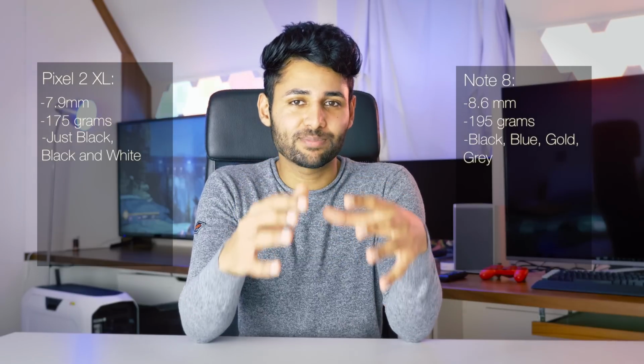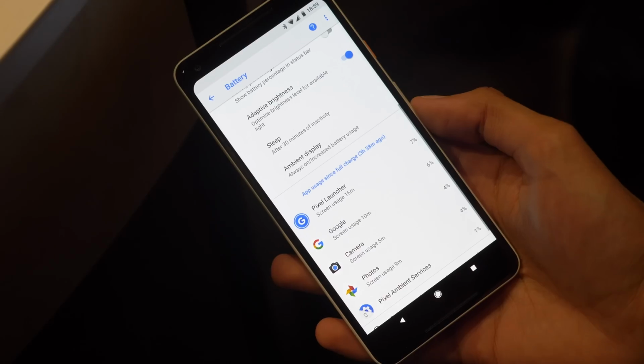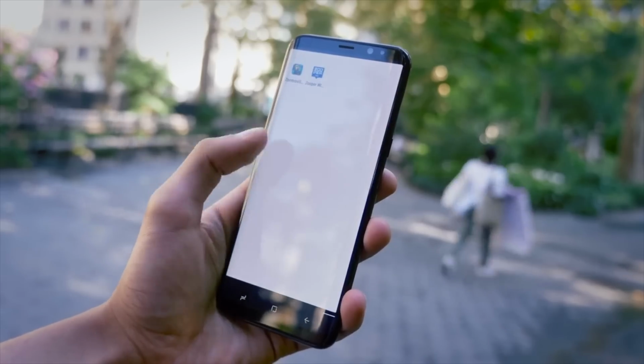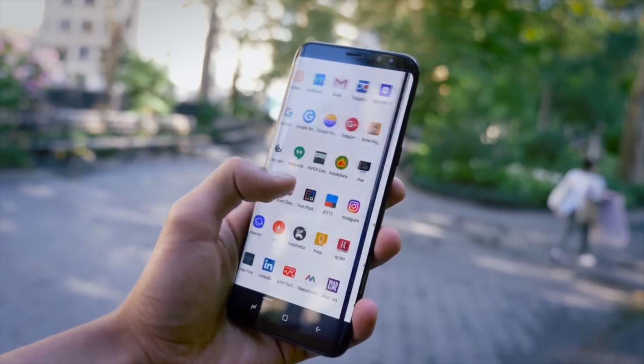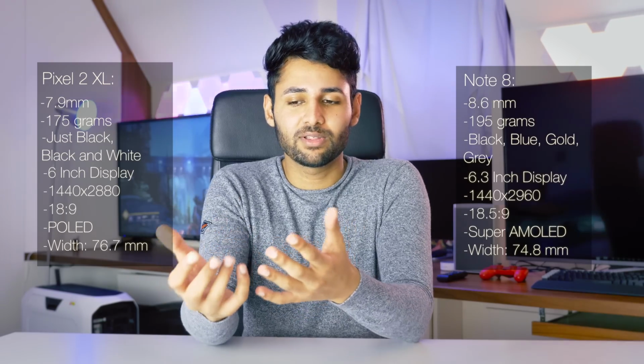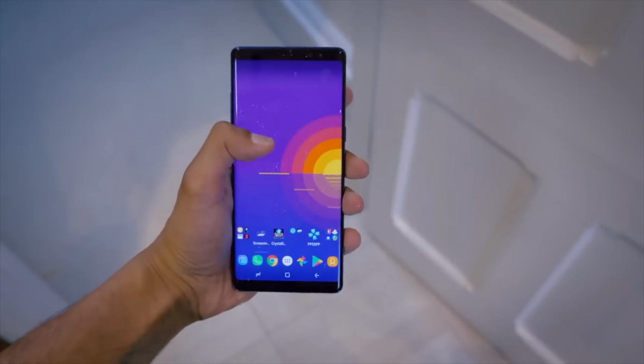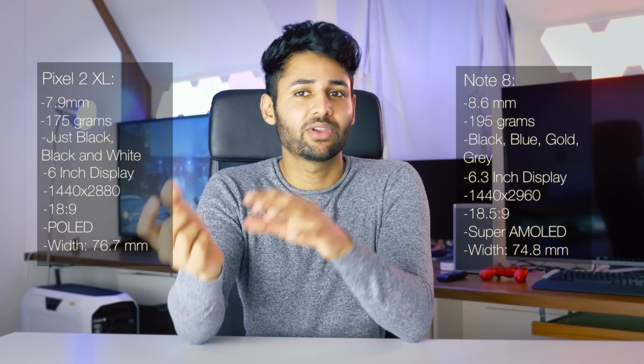So then of course we've got displays, and here the Pixel 2 XL has the smaller of the two. It has a 6-inch display compared to the Note 8's 6.3-inch. Now in terms of how much you notice that, there is a slight noticeable difference. The Note 8 feels a little bit larger, a little bit more immersive. On top of that, the Note 8 has a taller display because it's an 18.5:9 aspect ratio compared to the Pixel's 18:9.